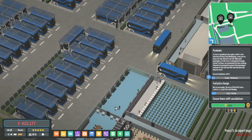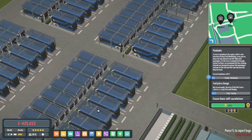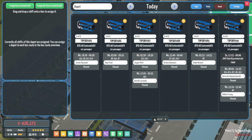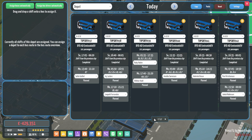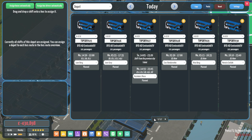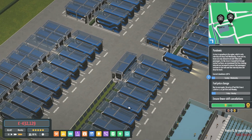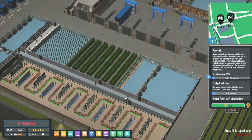But we get the buses running for the day. All of our buses here are electric. All of our schedules are good. I don't even know if we have any of these that don't have a bus on or have a route on. I think all of them are covered by all the buses, which is great. And obviously, we're streamlining all the bus services.